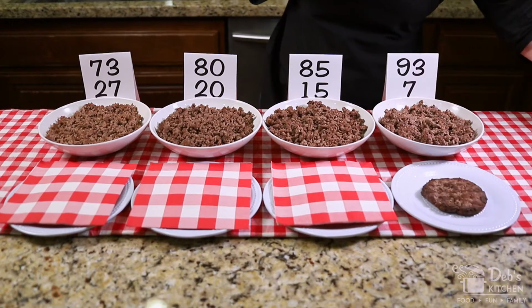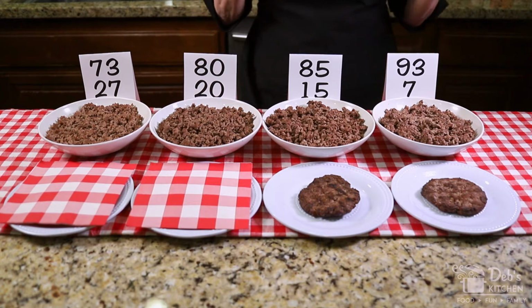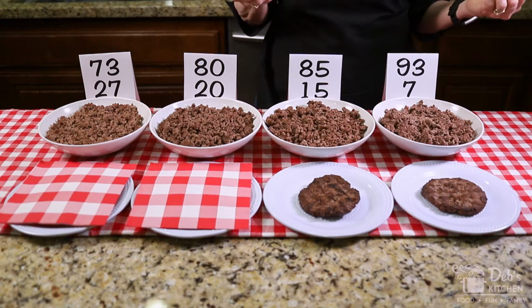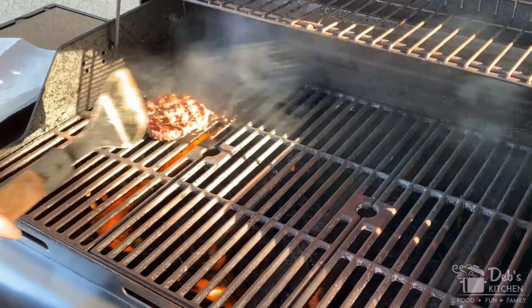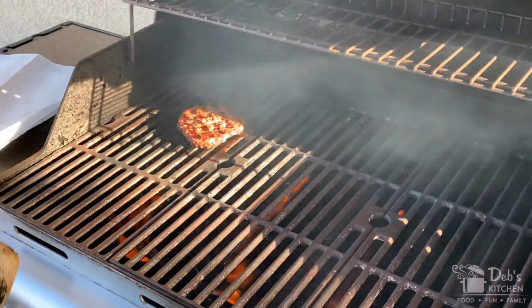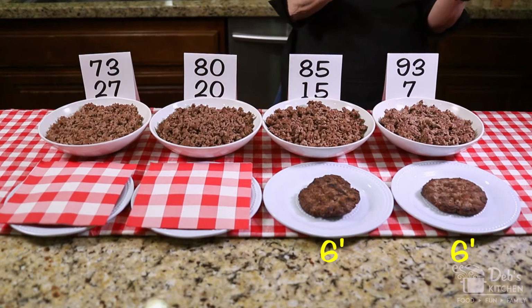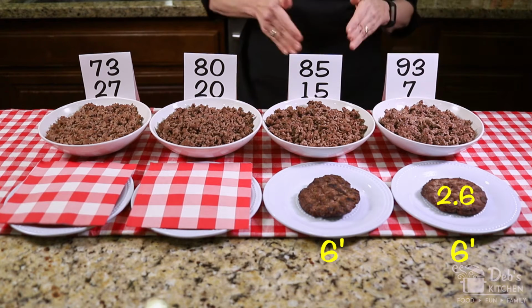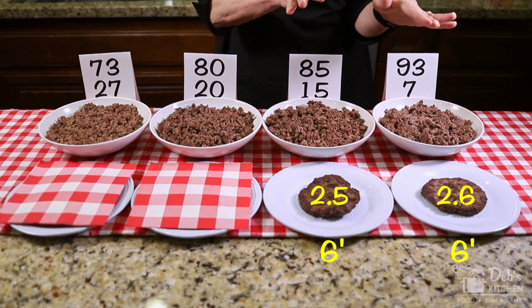That's quite a bit. Now let's look at what happened on the grill. These all started out as quarter pounders, 4 ounces apiece. And both the 93 and 85, again, they were very similar in the way that they cooked. They smelled really good, like a good hamburger was on its way. And they took about the same amount of cook time. They were both done in about 6 minutes. Now the 93, I ended up with a 2.6 ounce finished burger. On the 85, I had a 2.5 ounce, so really close.